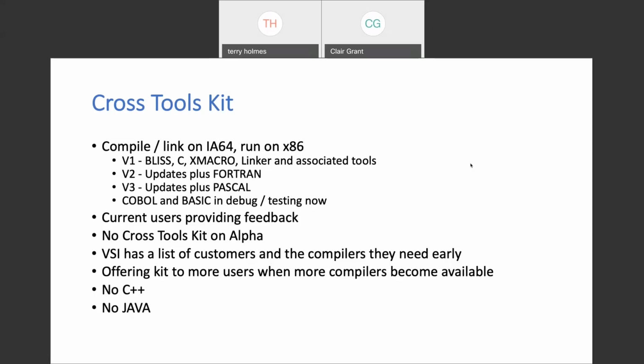We've had a number of customers providing feedback on the Cross Tools Kit. There will not be a Cross Tools Kit for Alpha. What that means is until we get to 9.1, you have to have an Itanium system on which to do your compiling and linking. We have a list of probably 50 more customers now, and we know exactly the layered products they need and the compilers they need. So we are doing things to help facilitate as many people as we can as early as possible.